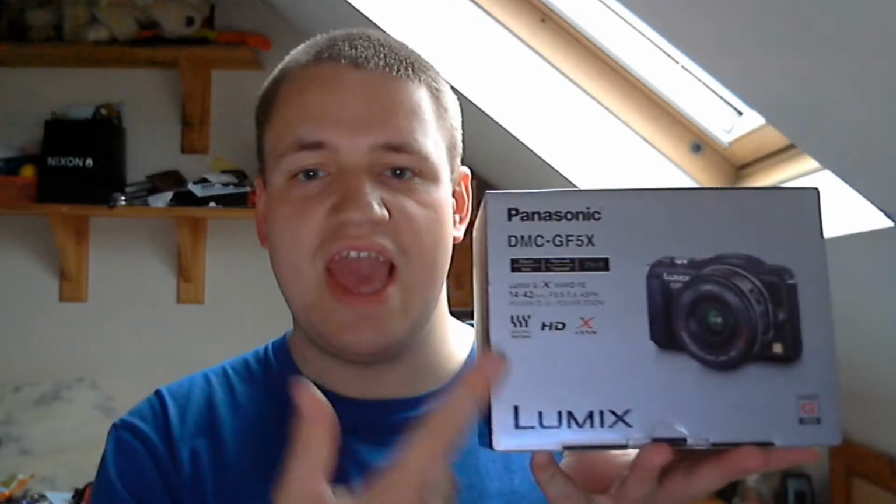There's this one, which is the X version, which comes with a 14-42 power zoom lens. There's the K, which comes with the same lens but a manual zoom instead of automatic. And I think there's the W version, I'm not too sure, but it comes with two lenses. But at the moment, I'm happy with the one lens. Now, why did I choose the Panasonic in the end? Well, I chose it purely on the basis of its reviews. I've heard nothing but good things about this camera, so that's why I plumped for it.